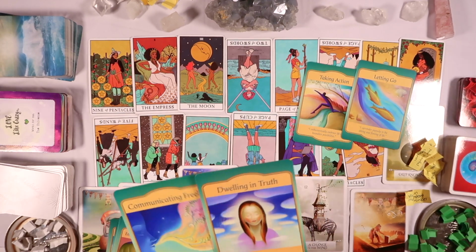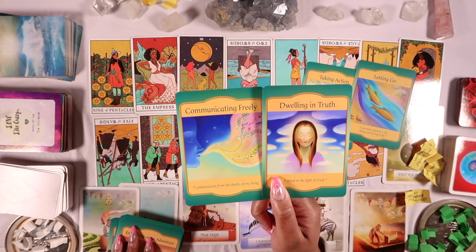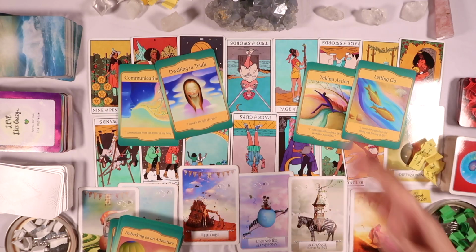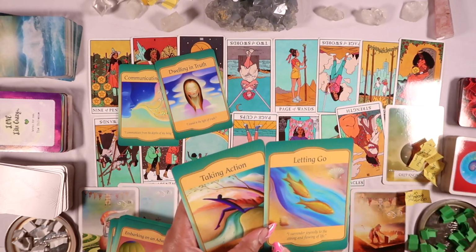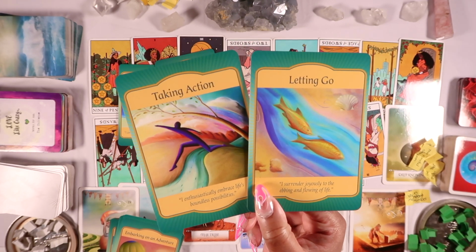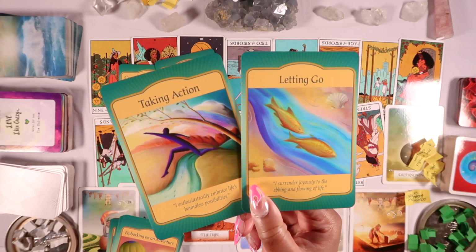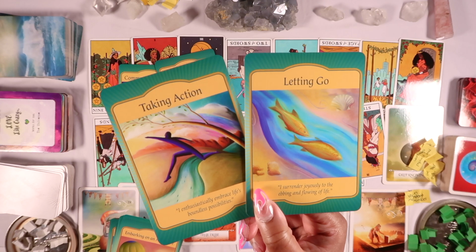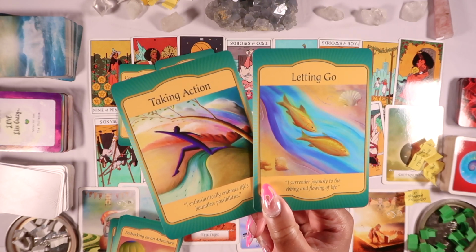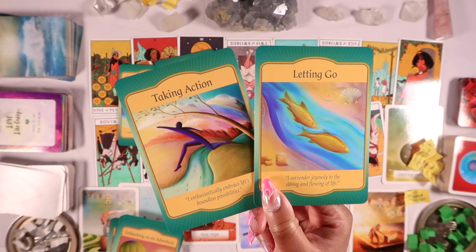We have communicating freely. It has little affirmations at the bottom of these cards. The first one says, I communicate from the depths of my being. At the bottom of dwelling in truth, it says, I stand in the light of truth. So like I said, this person is giving you such a safe space to really address what you've been through and to really process that with them. They really have a way with words. They really have a way with communication. They're so warm and they love the heck out of you guys. Seriously, the love I feel, my heart chakra is so activated right now.